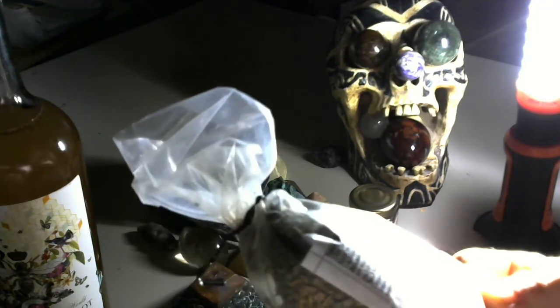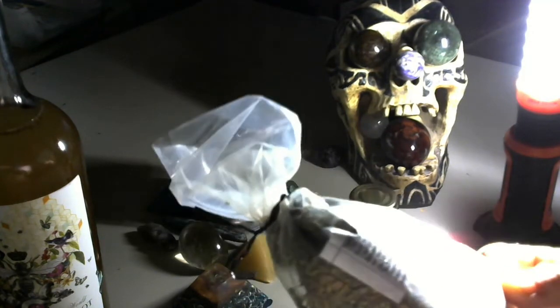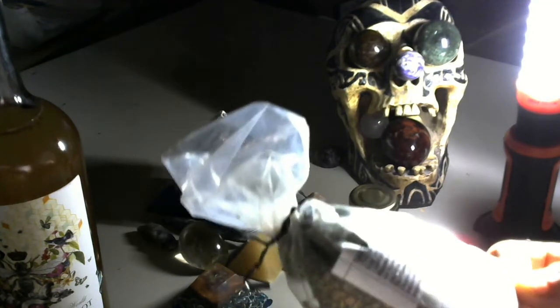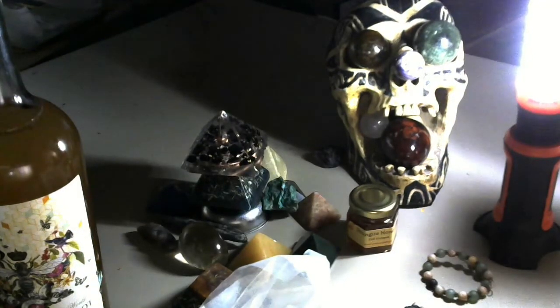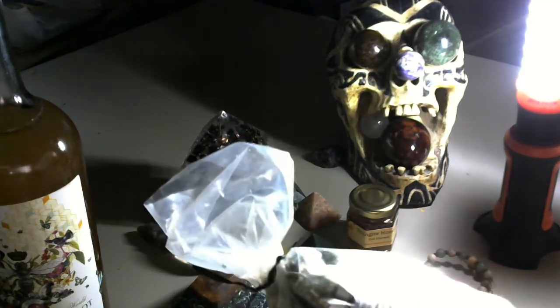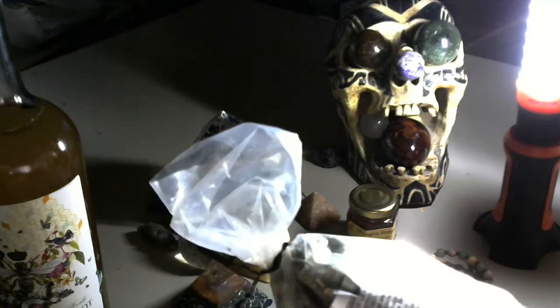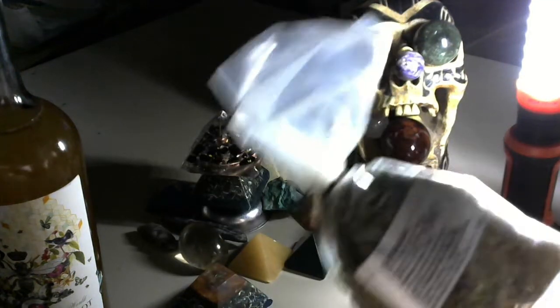If you can get lotus stamens, just high quality lotus petals, with that I would recommend the alcohol extraction, specifically wine. For sure. And then it also has marshmallow, mullein, and mugwort. I got this because I wanted to try some mugwort.